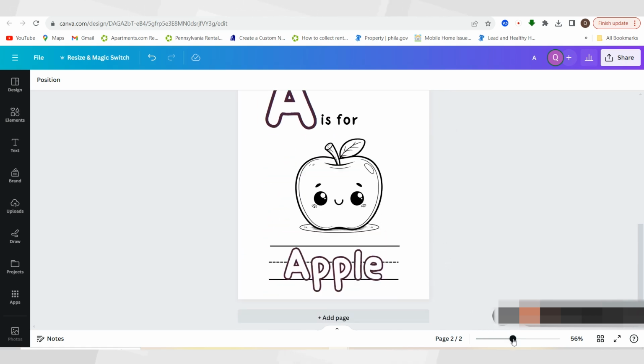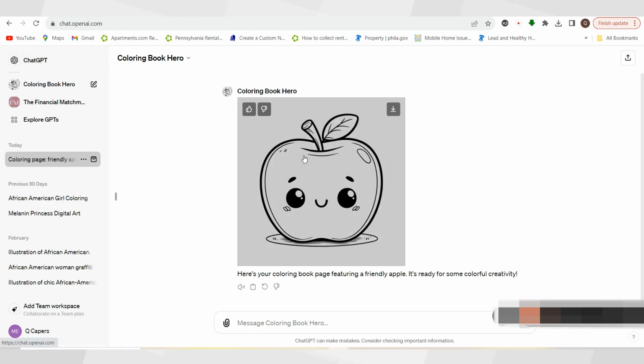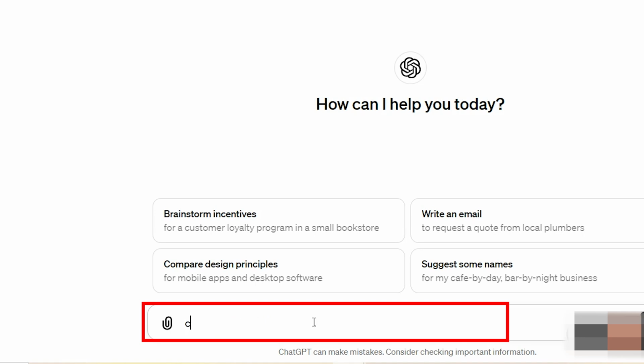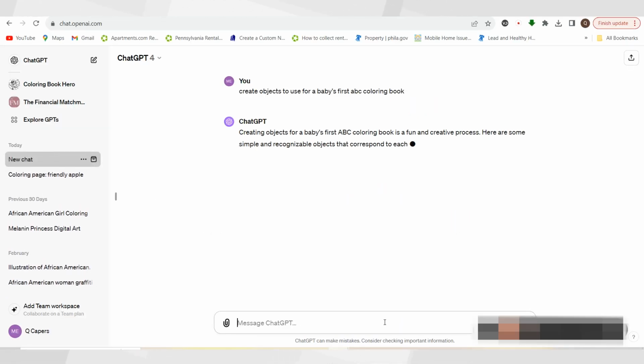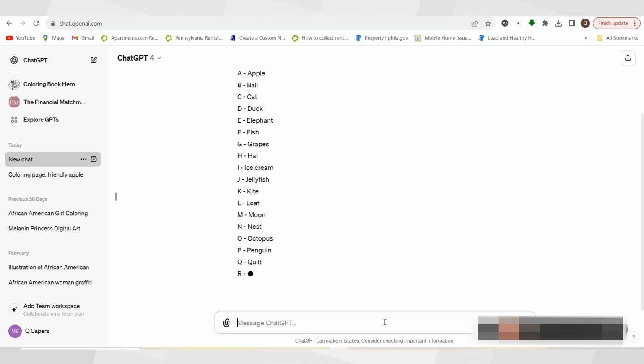I'm going to go ahead and go to ChatGPT because I want to use ChatGPT, and this is also a paid version, to actually create an ABC book. So: create objects to use for a baby's first ABC coloring book. Okay, and let's see what it gives us. It should give us 26 letters, right? A is for apple, right? So we have a bunch of different things that we're going to use.